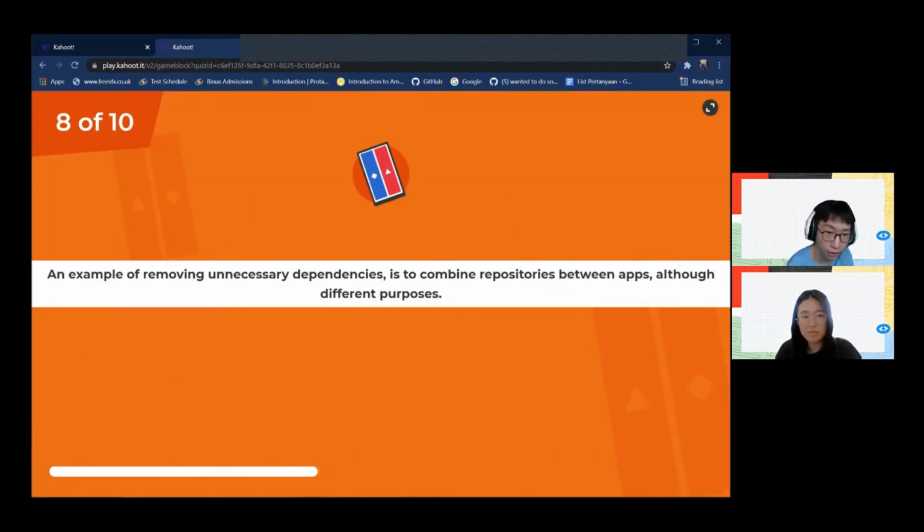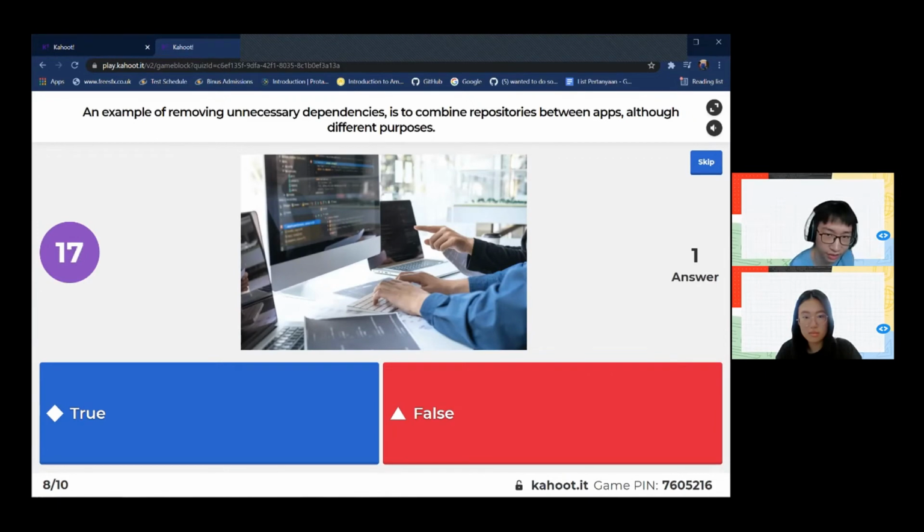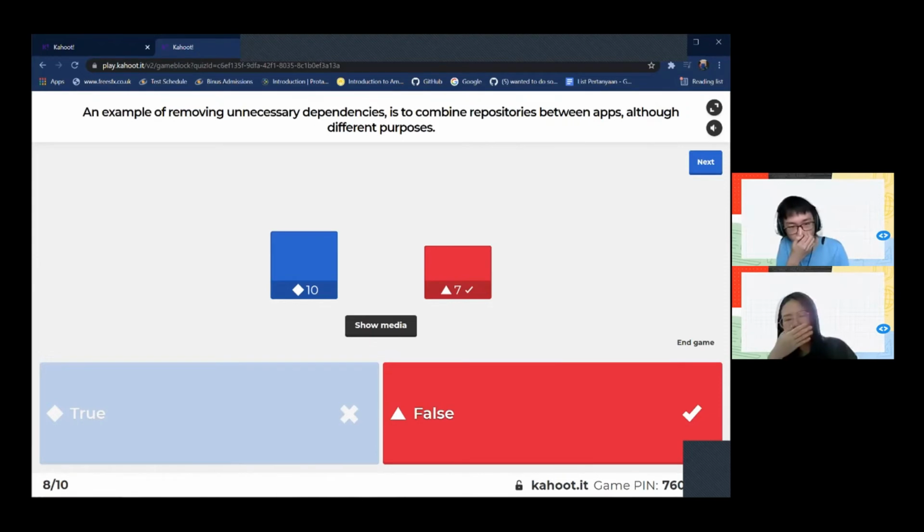An example of removing unnecessary dependencies is to combine repositories between apps, although different purposes. True or false, guys? The Kahoot's music is such a banger, man. Oh, it's false, guys. The majority got it wrong. All right, next.